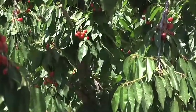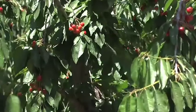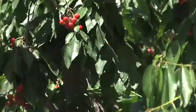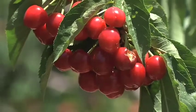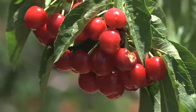Another big problem they have are birds. Just like us humans, they love a ripe cherry when they can get it. One of the biggest predators we have are birds. Birds will literally strip a tree of cherries. And if you don't have some means of protection of basically trying to keep these birds away, you're going to lose your entire crop.